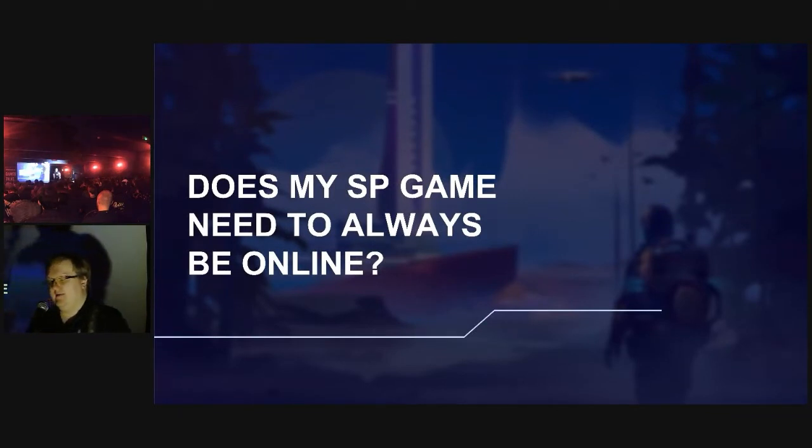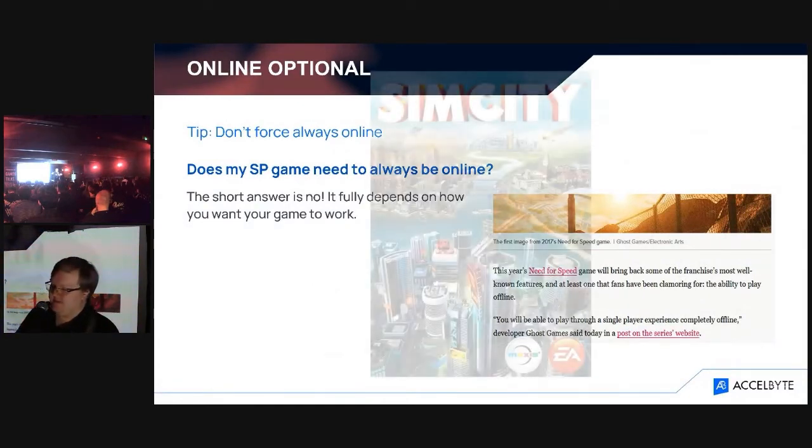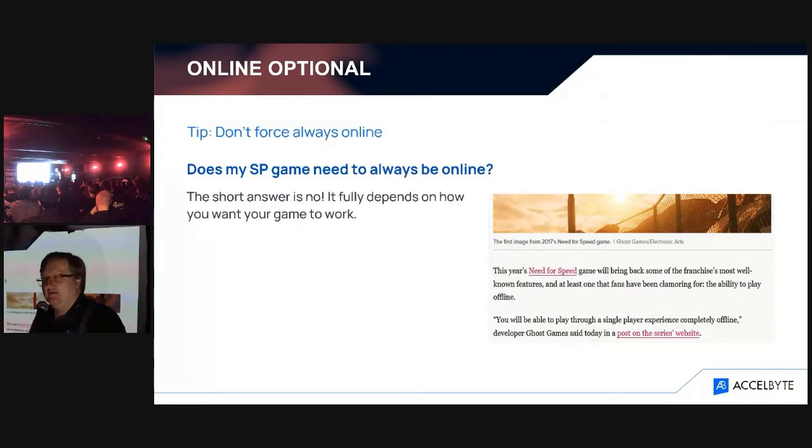So does my single-player game always need to be online? Absolutely not. Of course, it depends on the implementation, but I'm sure we can all point to a game that became simply unplayable where the always online servers were turned off. Yeah, it's become a bit of a selling point these days to be able to say that you'll always be able to play this game, and that's kind of a sad reality.